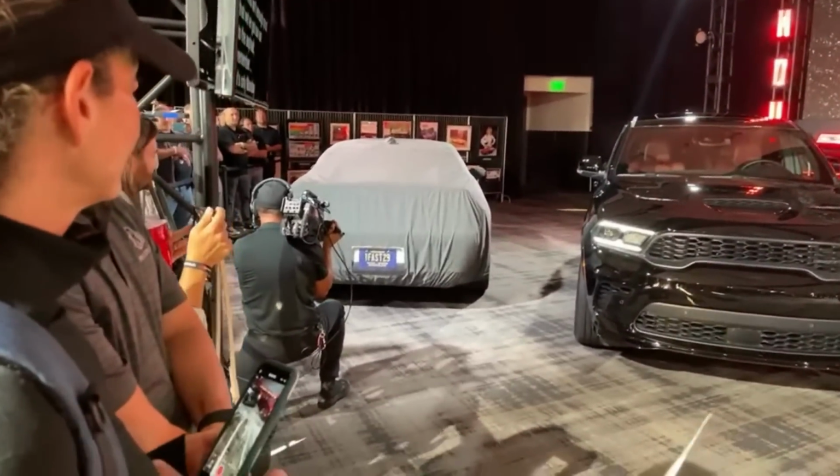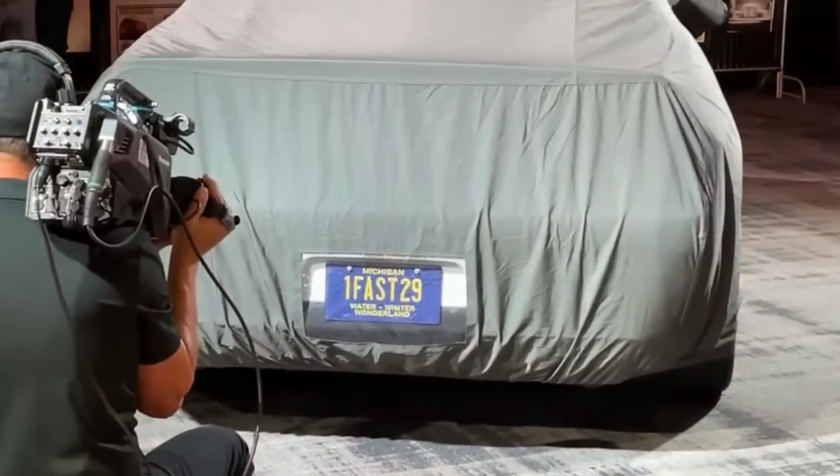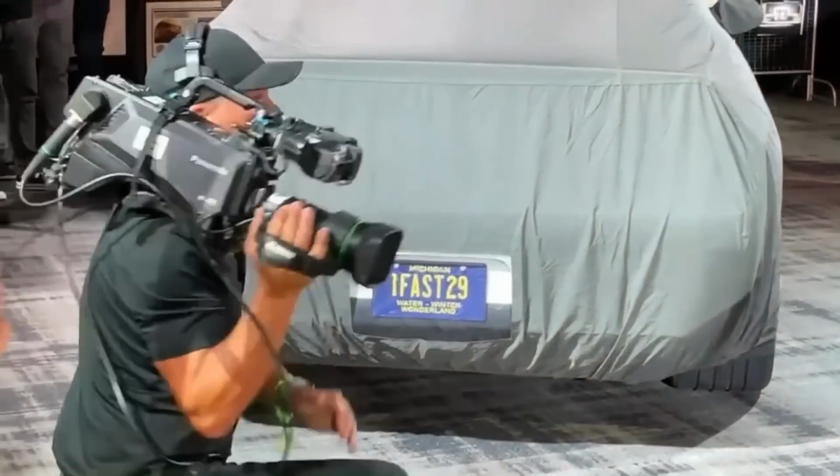Now, one quick thing I do want to mention also, he did allude to one Challenger that was over in the corner. I showed it to you guys, and I showed you the license plate. It said 1 Fast 29. So message me in the comments, guys, if you think you know what that means. Dodge is always kind of cryptic when it comes to these little messages they put out, like what they did with the Demon and all that sort of stuff. So I don't know if there's really any way for us to know exactly what 1 Fast 29 means and be able to figure out from that exactly what they're building with that. But who knows?